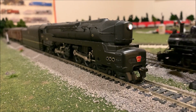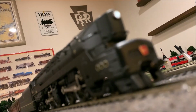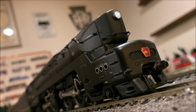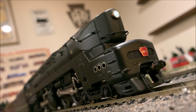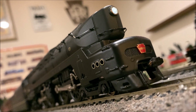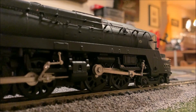Today we're taking a look at, reviewing, and running the Pennsylvania Railroad's T-1 Duplex by Broadway Limited Imports. Among the most ambitious locomotives ever produced by the Pennsy, the T-1 class featured 4-4-4-4 duplex-type steam locomotives. Built between 1945 and 46, the T-1 saw an overall production run of 50 units. Originally designed by Raymond Loewy, the as-delivered T-1s featured heavy streamlining and shrouding over the running gear.